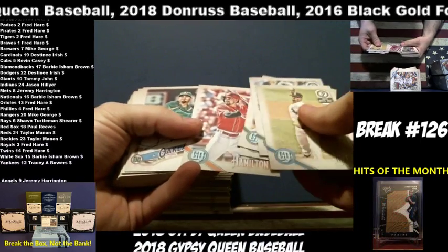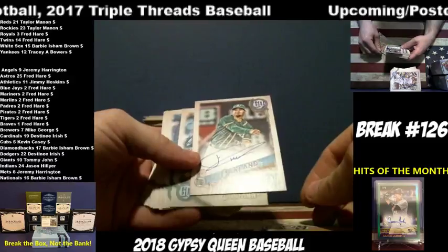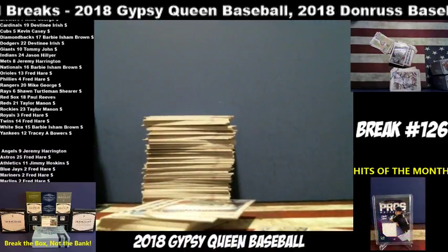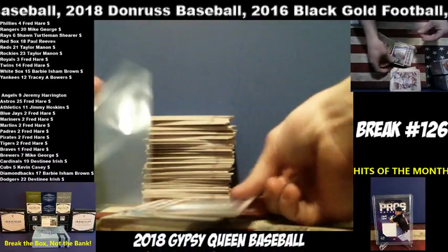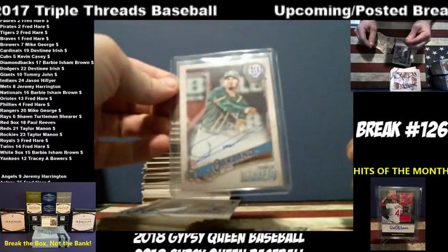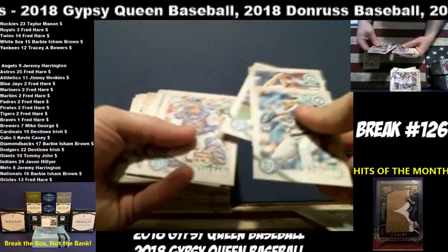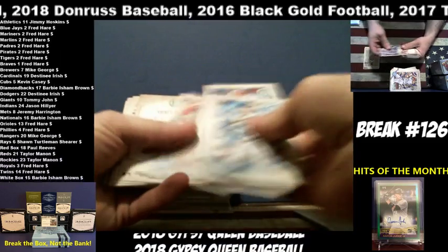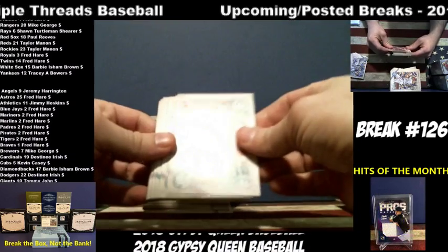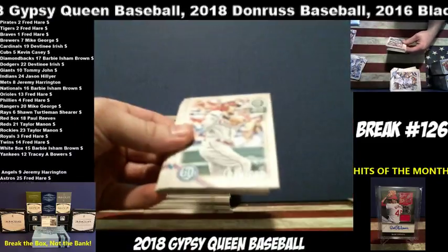For logo swaps, there's a logo swap right there. Franklin Barreto for the A's auto. A's are Jimmy Hoskins. You're telling me, Zach. So, first hit. All right. And there is a Yadier Molina, Gypsy Queen. I believe that's the logo swap right there, the alternate one. Set that aside.